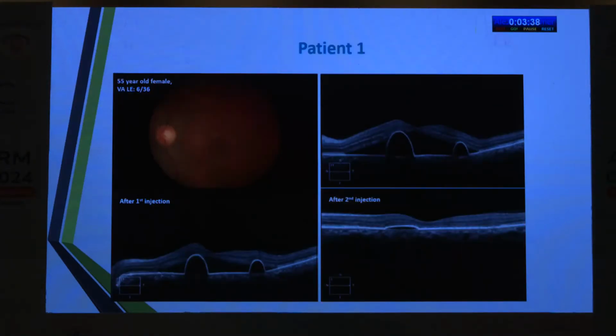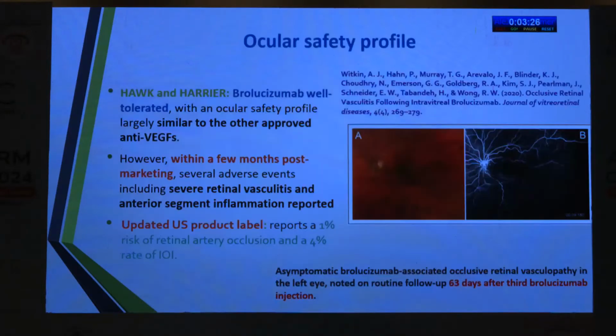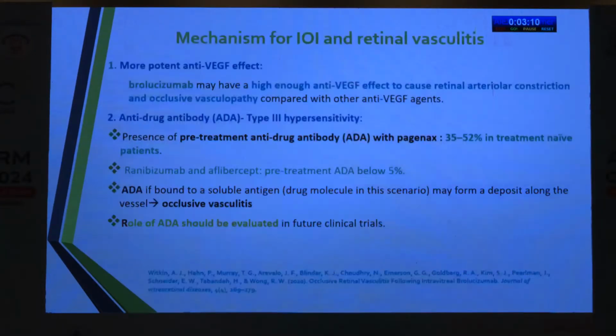These are some patients which we had treated. You can see the sub-RPE fluid, after 2 injections it has almost resolved along with the subretinal fluid. Again, in a CNVM, after 1 or 2 injections, we could see the intraretinal fluid and subretinal fluid has completely disappeared. One issue with brolucizumab is the ocular safety profile. Patients with systemic or ocular vasculitis or uveitis can develop vasculitis or vascular occlusion, so we should be careful in these patients.